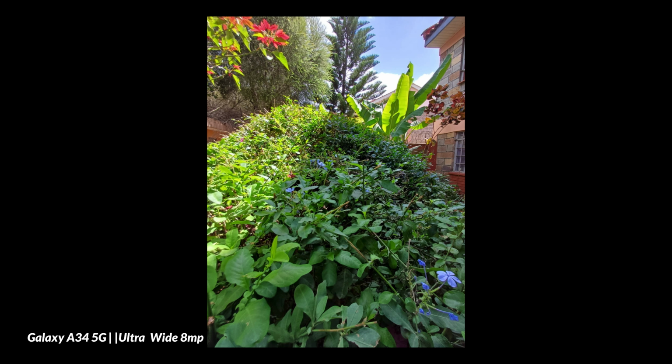Other camera features include Pro Video, Pro Photo, Single Take, Night Mode, Food Mode, Panorama, Macro Mode, Super Slow Motion, and Hyperlapse. Also, you can play around with Bixby Vision and AR Zone.